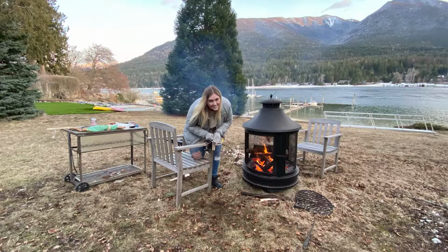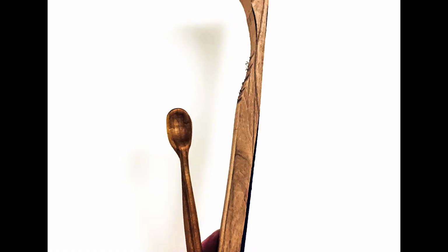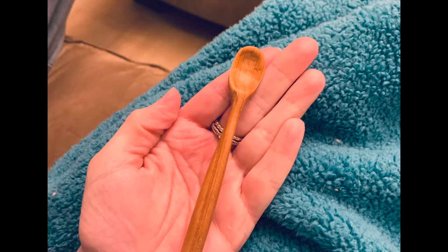I also carved a tiny spoon while I was there out of a scrap piece of wood, and it was a lot of work. It probably took me like 7 hours, but look at how cute it turned out.